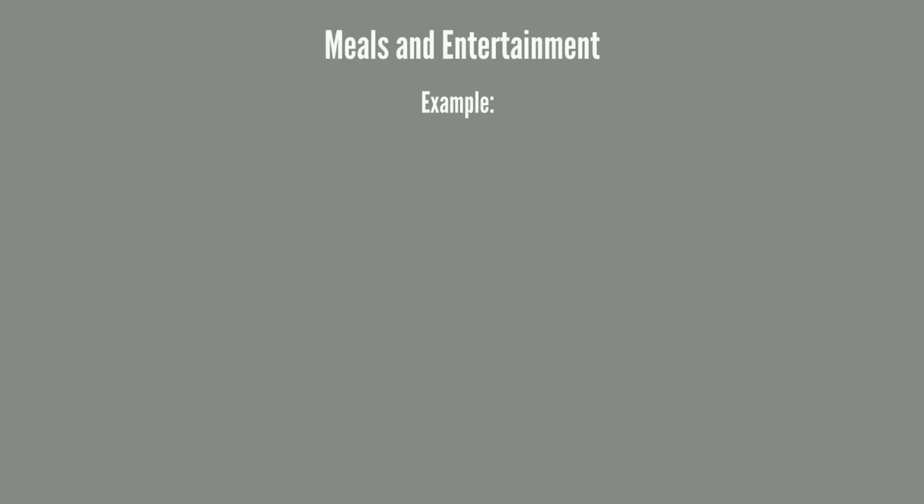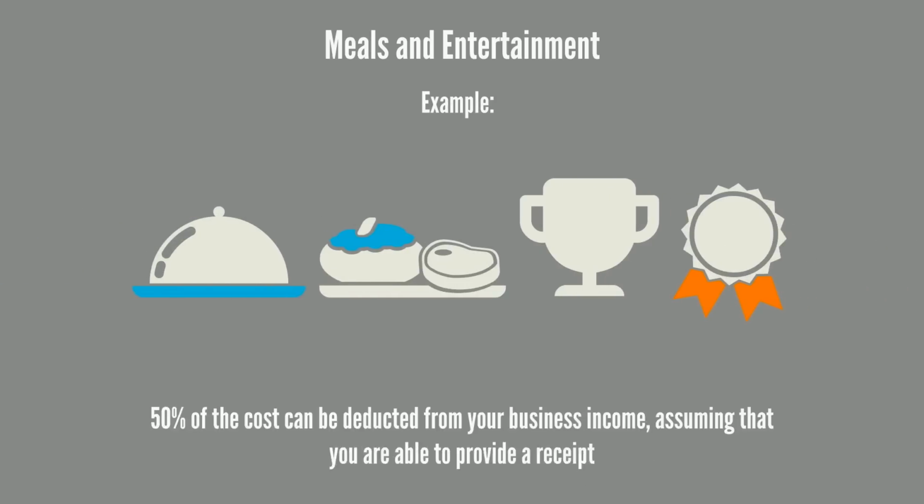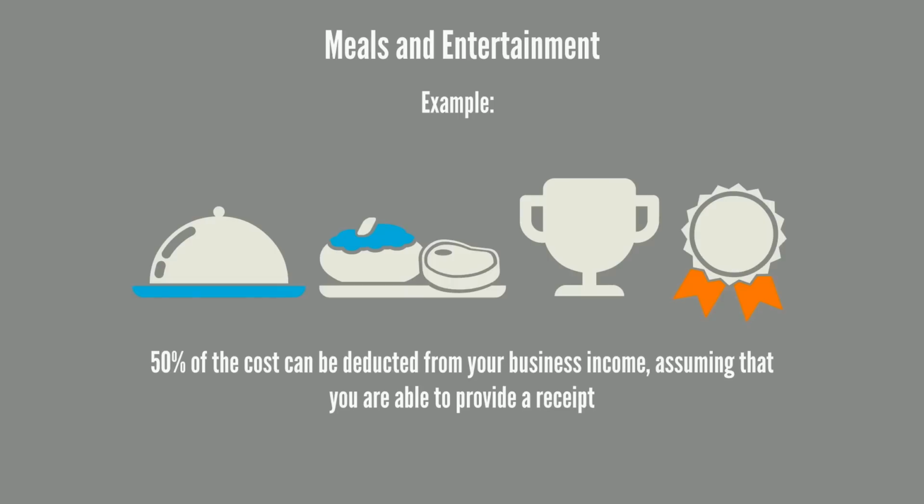50% of the amount that you spend on meals and entertainment is tax deductible. For example, let's say you decide to take your client out for dinner or to watch a baseball game. 50% of the cost can be deducted from your business income, assuming that you are able to provide a receipt.